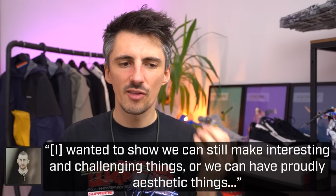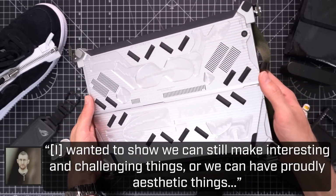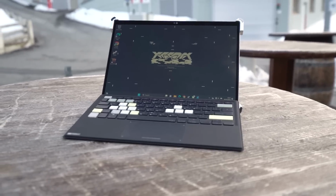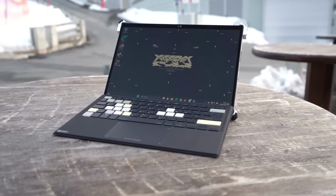Raf told me this though, that he wanted to show we can still make interesting and challenging things, or can have proudly aesthetic things without worrying about where it fits into a pre-existing ecosystem. By nature, not everyone will like the result of that, but for people who do, this represents an opportunity to reclaim tech and fashion, form and function together in one device.